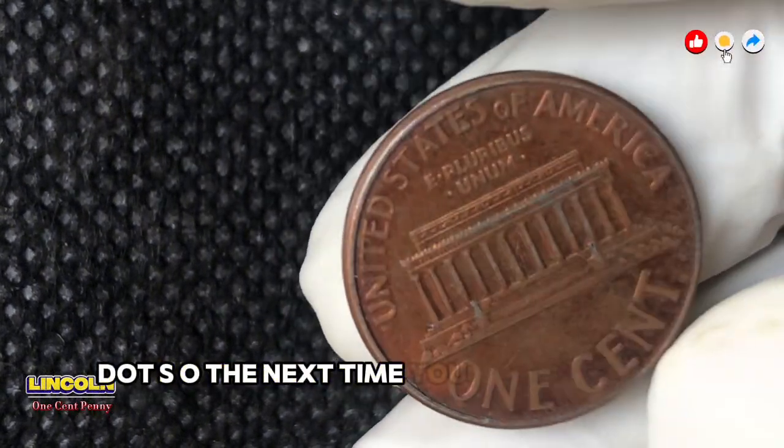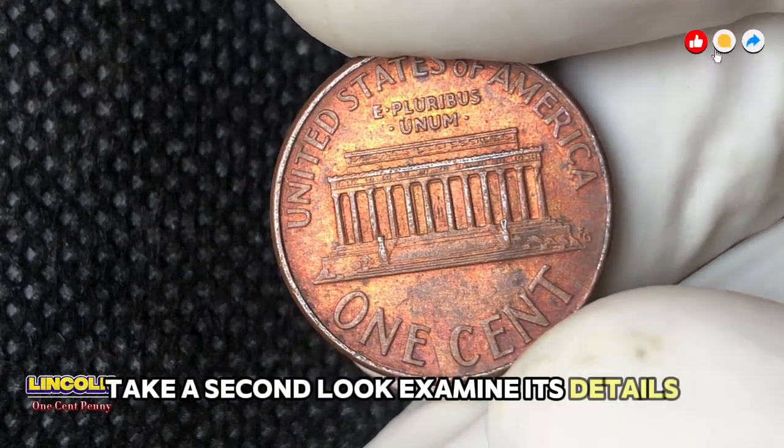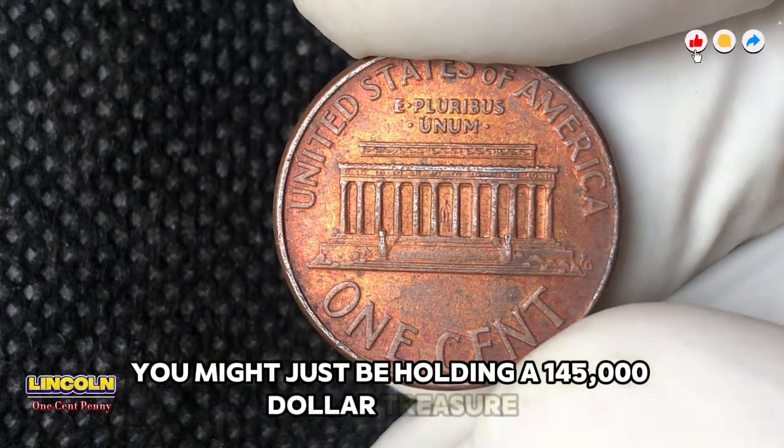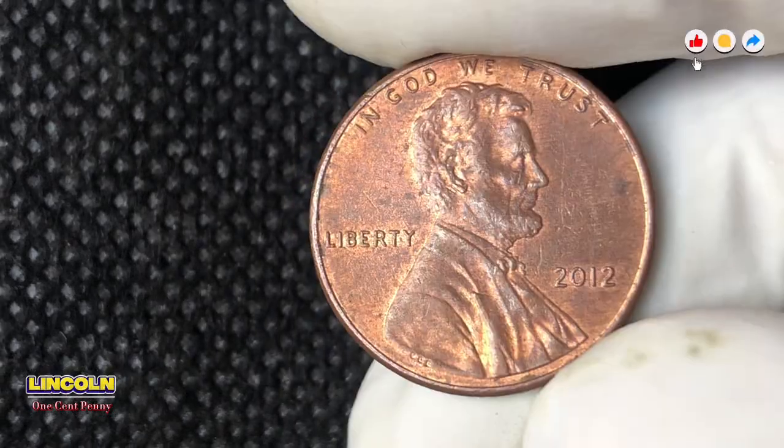So, the next time you come across a penny, take a second look. Examine its details. You might just be holding a $145,000 treasure that history and error conspired to create. Number 3.